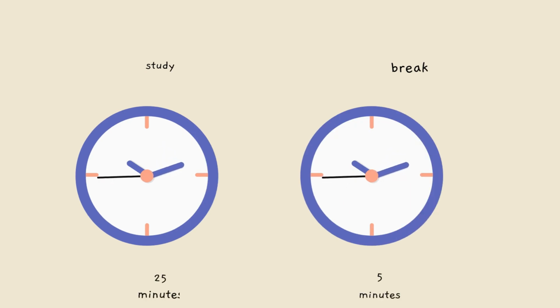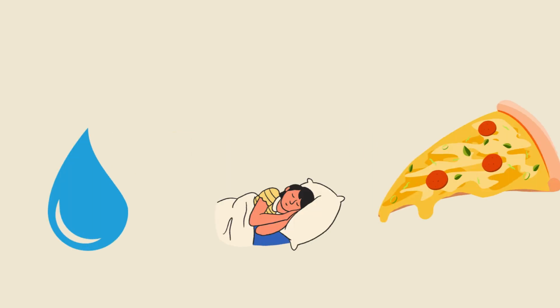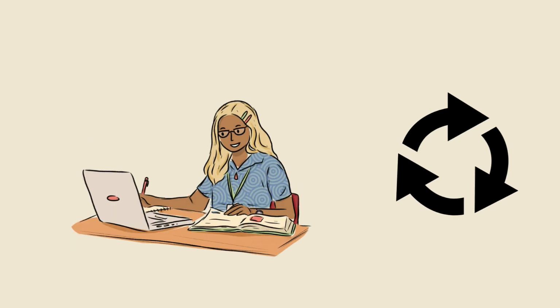Use the Pomodoro technique. 25 minutes focused study plus 5-minute break. Make your study space distraction-free and organized. Stay hydrated, eat brain-fueling foods, and get enough sleep. Yes, sleep is when your brain files what you've learned. Keep a consistent study routine so your brain knows when it's time to focus. Bonus: add background study music or white noise to stay in the zone. Just make sure it's instrumental and not distracting.